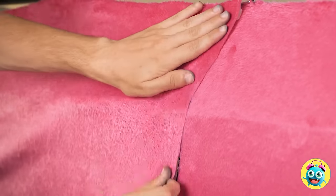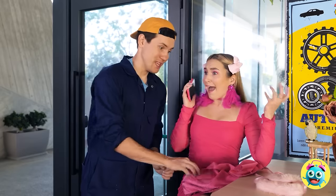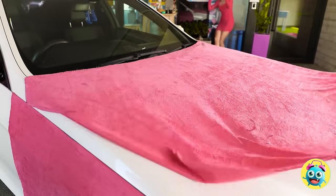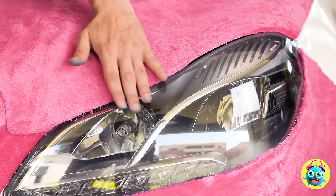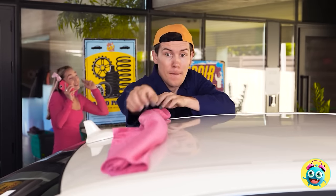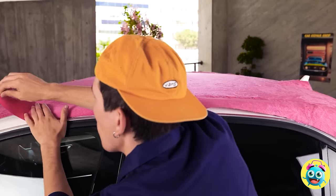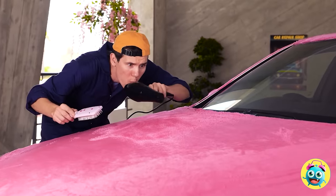Here comes door number two. Yeah, totally! Hey! Whoops. Okay. Where was I? Now for the giant hood. My measurements were right on. Can't cover the headlights. And last but not least, I have to cover the roof of the car. Let's roll it out. Yes, this looks perfect. I don't want to see any white. I want this stuff as fluffy as possible.